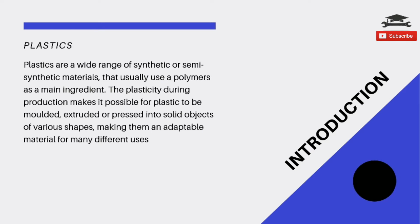Now, before we dive into the topic, let's just get a brief idea on this theme. And to begin with, what are plastics? They are a wide range of synthetic or semi-synthetic materials with a few examples being HDPE, LDPE and PET that usually is a product of polymerization. The plasticity during production enables them to be molded, extruded and pressed into solid objects of various shapes.